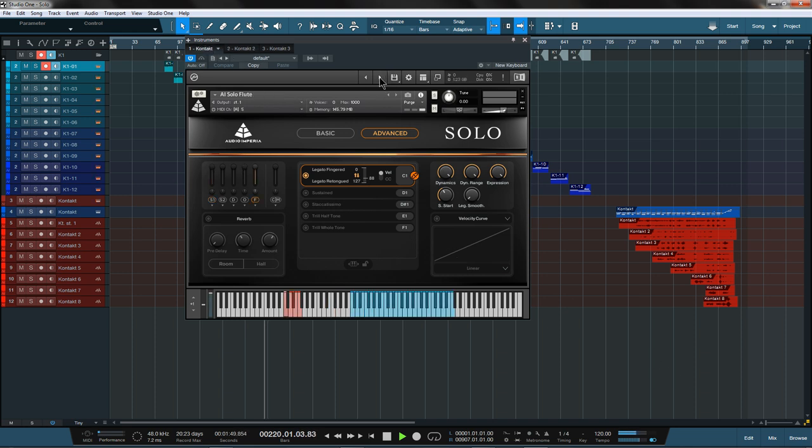What makes this collection so focused is its simple approach. Whereas much deeper libraries will give you more dynamic layers, the instruments here have one dynamic layer for legato, giving you a good middle-of-the-road consistency and avoiding potential crossfade and transition phasing, especially with the woodwinds.